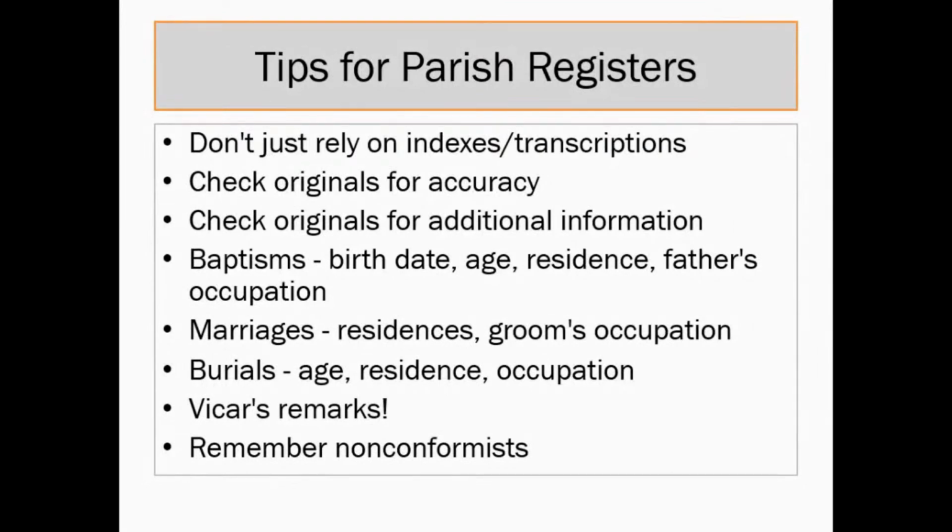On the baptisms, you may well get a birth date, particularly later on, or an age. Just because they were baptized then doesn't mean they were babies, and sometimes families baptized in batches, and you'll find a group of children aged from a baby to 7 or 8. You'll get the actual place of residence sometimes and the father's occupation.